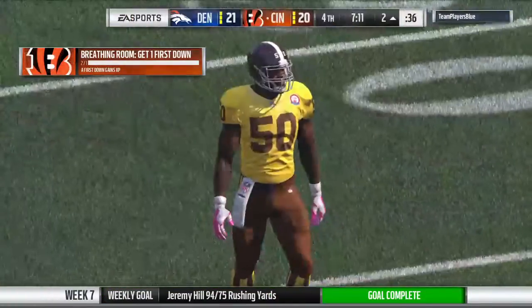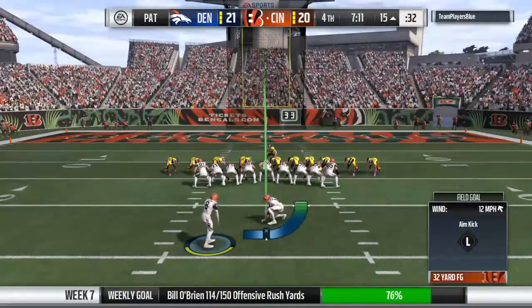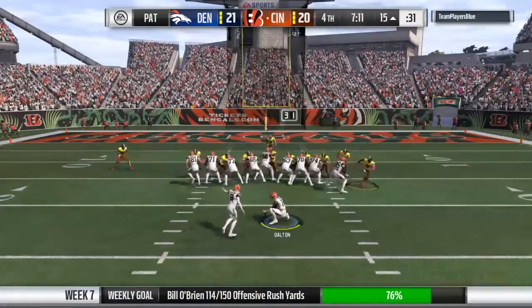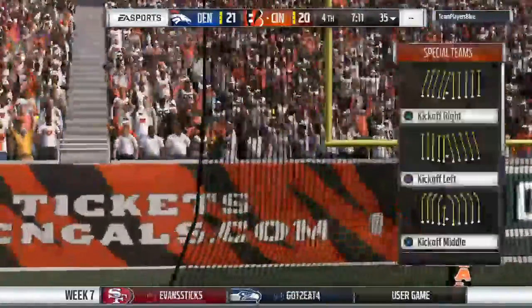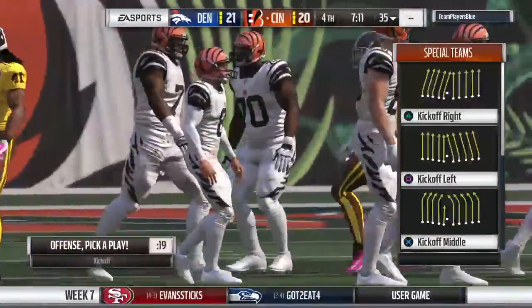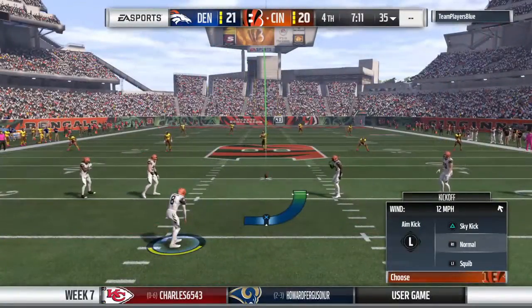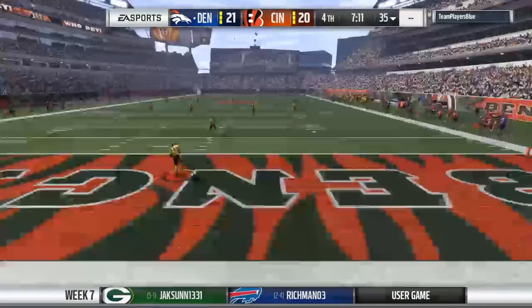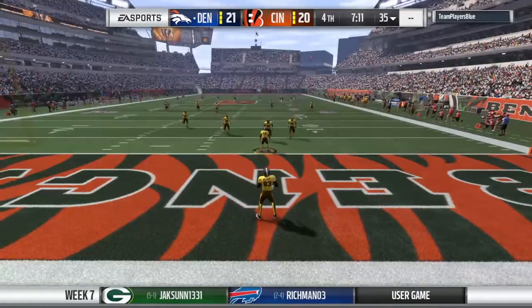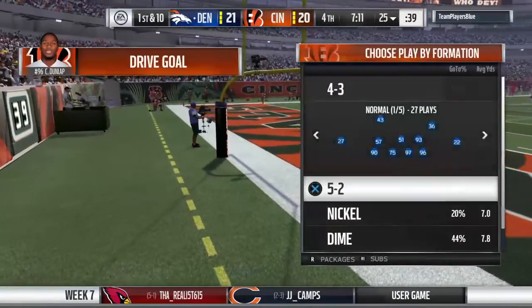Jeremy Hill with his second TD of the game, his 6th on the year. And the Bengals are an extra point away from tying up this football game. And oh, he missed it. No good. And they'll remain down by a point. Now after the touchdown, here's Santos to kick this one away. And this will be a touchback as that sails over the end line.